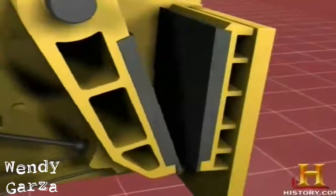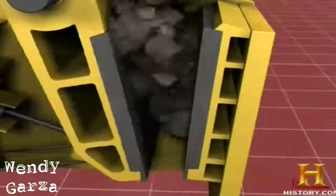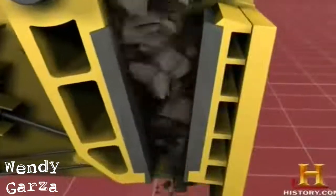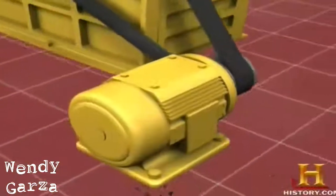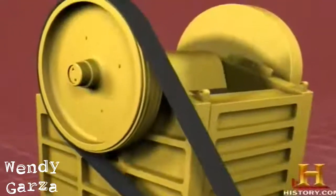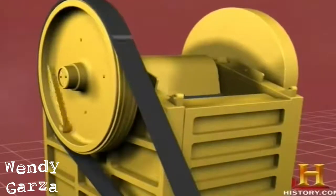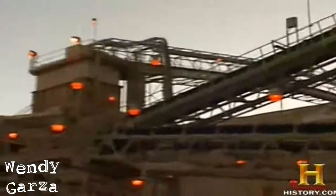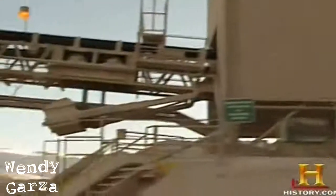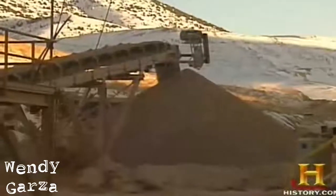Inside are 2 jaws, one movable, the other stationary. The movable jaw's short, rapid motion crushes the ore, chewing it up like an animal. The jaw is driven by a 500-horsepower electric motor that propels 2 massive 6,500-pound flywheels. The ore exiting the primary crusher travels along a conveyor belt on its way through 2 more crushers. Finally, it emerges at the end, no bigger than 3/8-inch sized gravel.